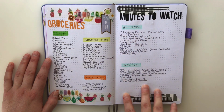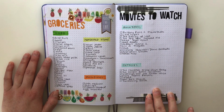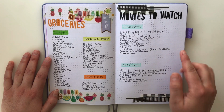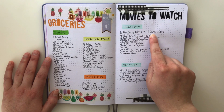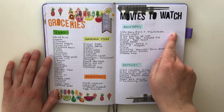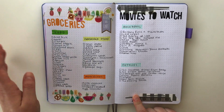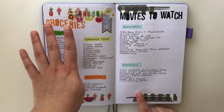Yeah, that's another great spread idea to kind of think of, okay, it's a cool idea to watch movies, and so what are some ones that we want to watch? And I was thinking next to it, I could even rate them, so like do 5 stars, 4 stars, etc. to the right of them. So that was idea number 4, is movies to watch.